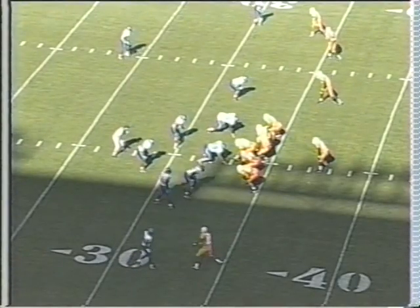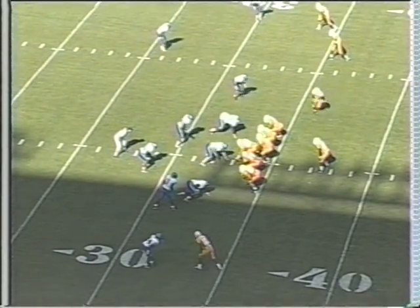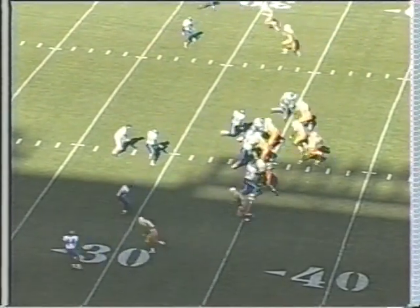Bobby Graham has been in there at that third receiver, so that may be an experiment that they're checking on early to see how his progress is.